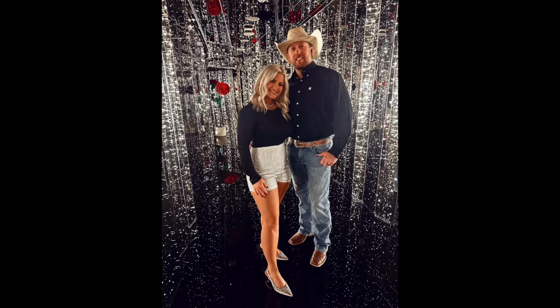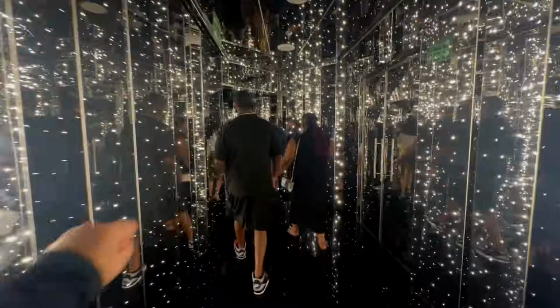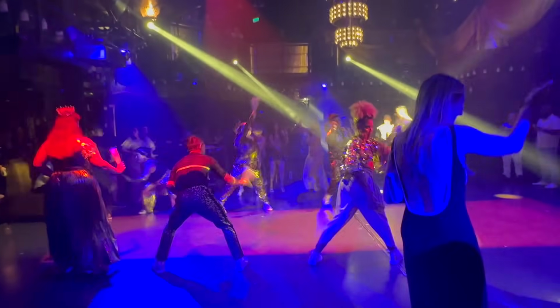But hands down, one of my favorite spots on the ship was the Manor. You walk through this gorgeous lighted up galley where you could take some really fun pictures, and that leads you into their nightclub.